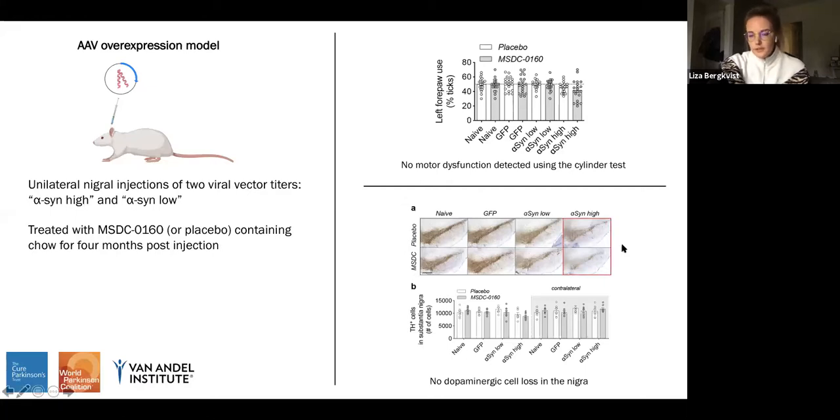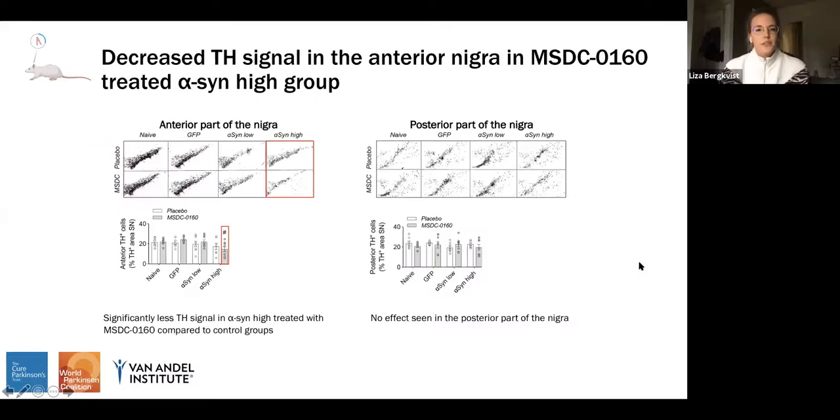Though if you look at the TH staining, it does appear to be lower, just by eye, in the alpha-synuclein high group. So Walter then did densitometry staining against TH and quantified the positive TH staining in the anterior part of the nigra and the posterior part of the nigra. What popped up is that we do see a significant decrease in TH-positive staining in the a-Syn high group that's been treated with MSDC, compared to the control groups. There's no difference between the a-Syn high placebo and the a-Syn high MSDC group. And in the posterior nigra, there's no effect at all.